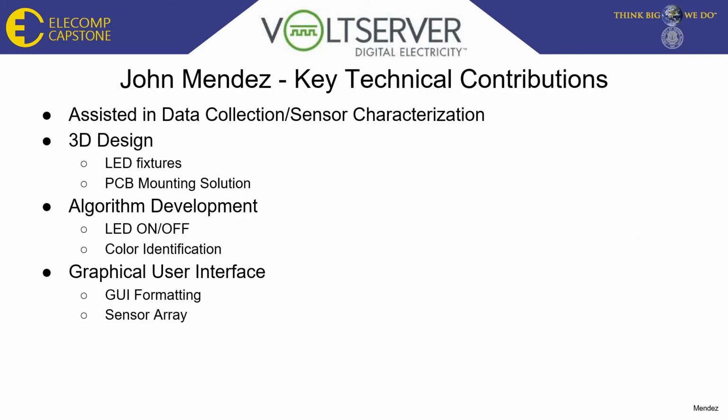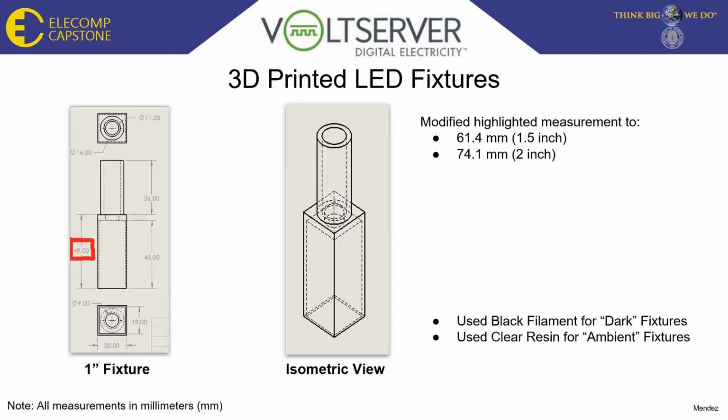These are the following areas where I have provided key technical contributions while working on the CLEAR project. When the team began testing several sensors on a breadboard, it was discovered that it was difficult keeping the LEDs steady as well as a fixed distance to collect consistent measurements.